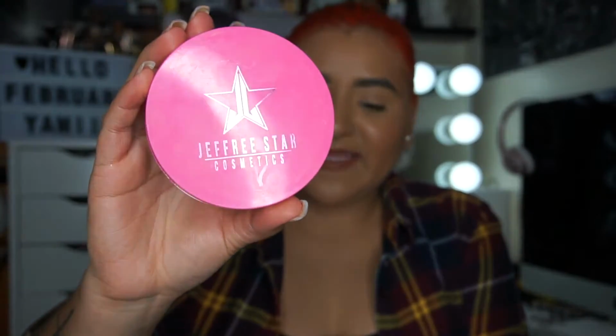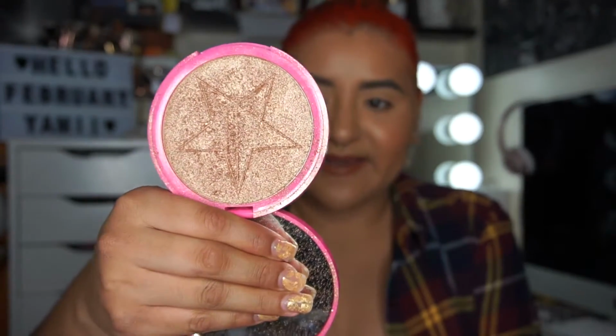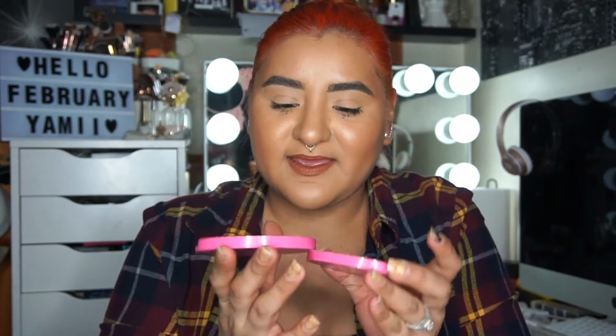I've re-fallen in love with one of my old highlighters, and this is a Jeffree Star highlighter in King Tut. And this, you guys, is so pretty. It's such a nice highlight. I like how this highlighter is so pigmented, and it's really nice on my skin tone. I like how creamy it is. I like how big it is. That's what she said, right? It's what I'm wearing on my cheeks right now. Can you guys see the highlight?